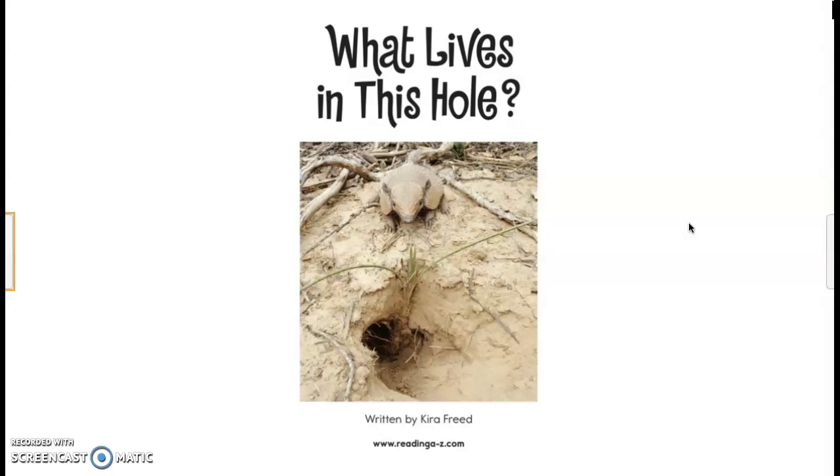If you want to go back to this story to look through the book again and listen to Miss Webb read again, you can do that and pause and look at the different pictures, and that will help you remember what animals were in our story today.